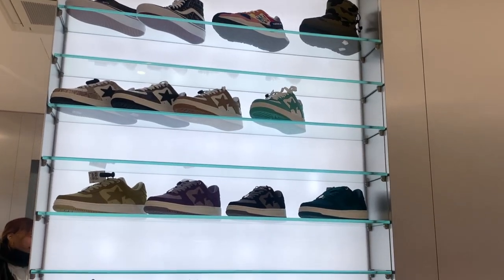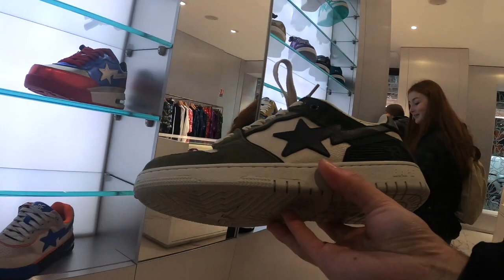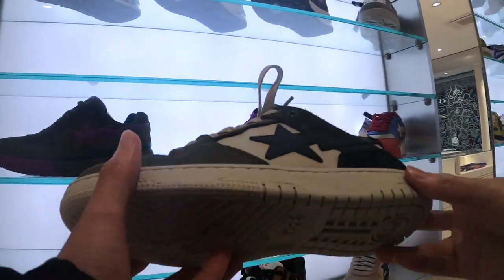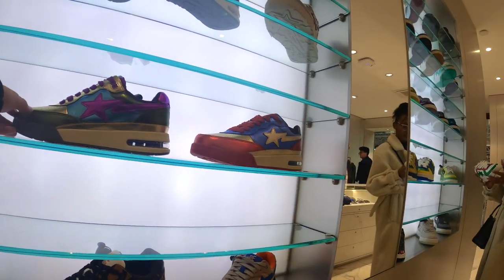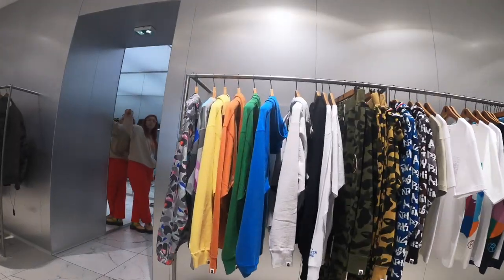Got some BAPEs over here. I kind of seen and reviewed all these. I didn't get to review these because I was in India. But these are the skates, the number 4s. Kind of hard to tell with the lighting, but these are the olive joints. Not a big hit, but personally, a colorway I would cop. The Pharrell Roadsters, well, not really, but a decent callback. What we got over here?